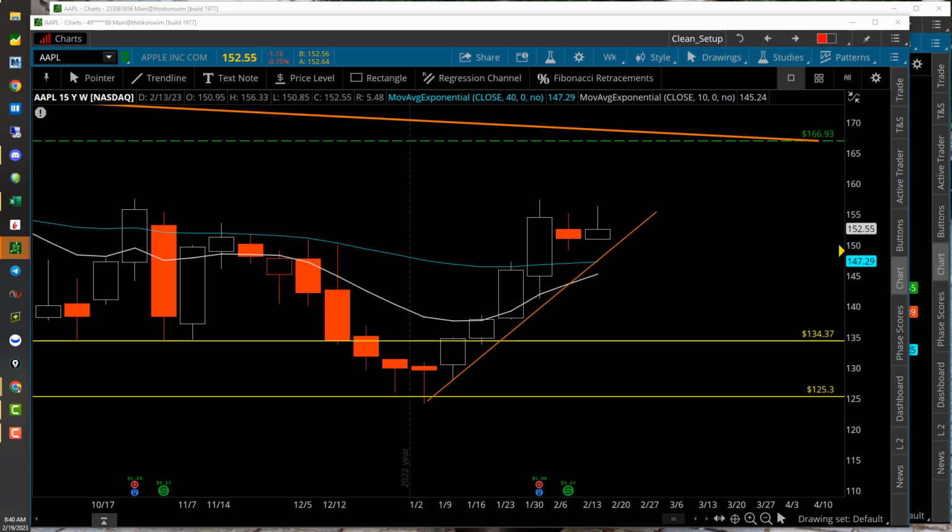nicely. I thought that with the pullback that we just had last week, Apple was going to provide us that 147. As a matter of fact, on my previous video, I said I was looking forward to going long the 147s underneath with a call, and I even have my alert right here on my graphic, to alert me once we drop under the 149, 148, and look for Apple to hold this trend line and hold the 40 exponential moving average on the weekly.